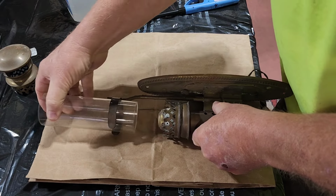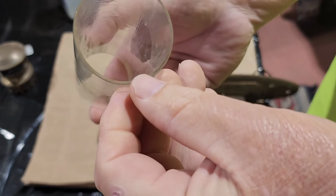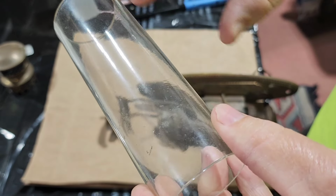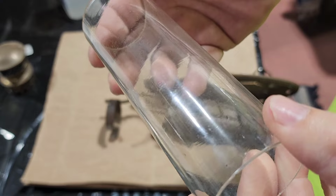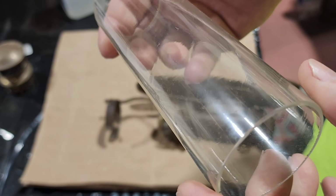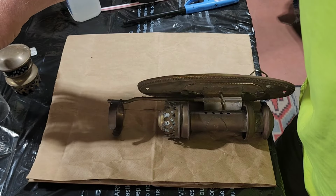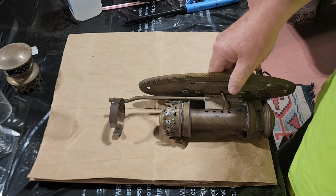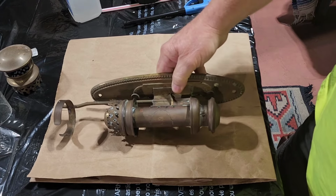I don't know if it's original glass or not. It has a lot of wave to it, which leads me to believe it's at least old, if not original. So I don't care what anybody says. This is an original piece as far as I'm concerned.